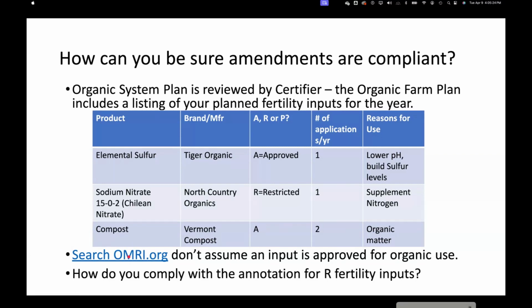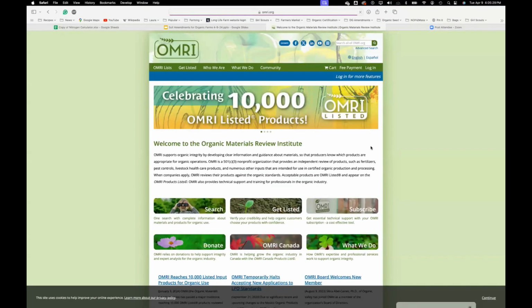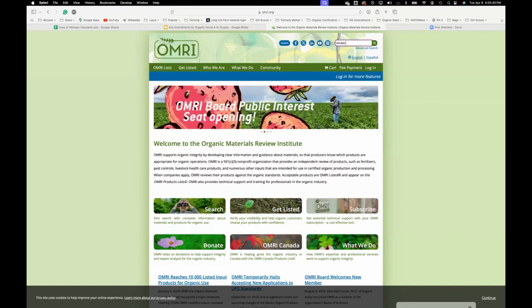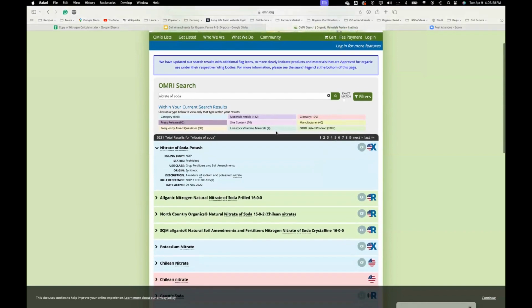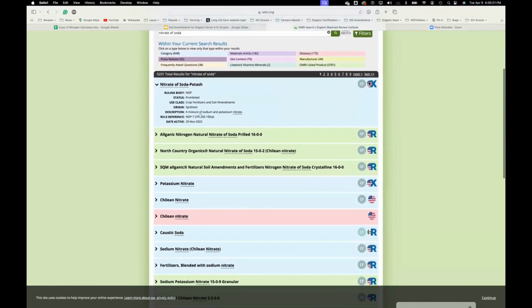And that is a searchable database that you can go to and look up products that you might want to be trying or using if it's not already in your application. So at the beginning of the year, you fill out your application, you say, these are all the fertility inputs that I'll be using. And then you might come across one that you want to try, and you need to go to OMRI. So I'm going to enter in nitrate of soda, which is the same thing as Chilean nitrate. And you'll notice it'll come up with a bunch of different symbols, mostly flags.